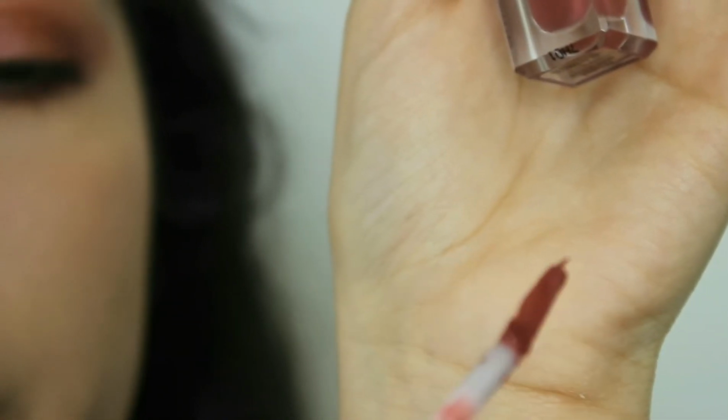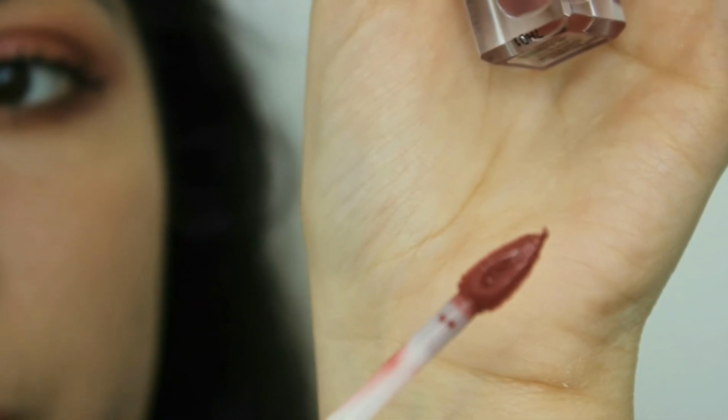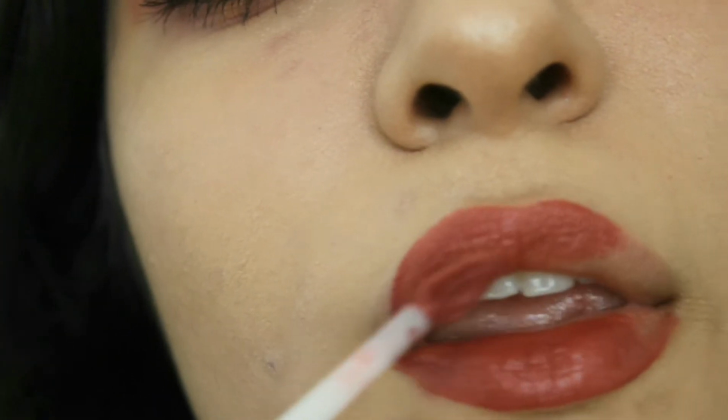But yeah, let's just apply the lipstick. I hope you can see this is the applicator tool. It's weird, it's got a dip in the center for product, and it's slightly angled. Alright, so this is what the lipstick looks like.